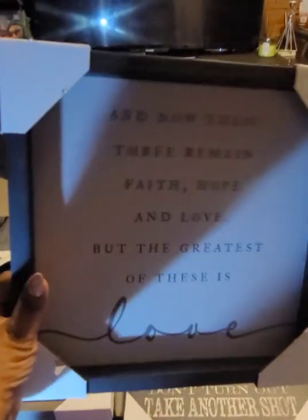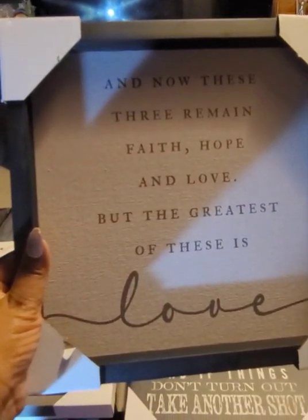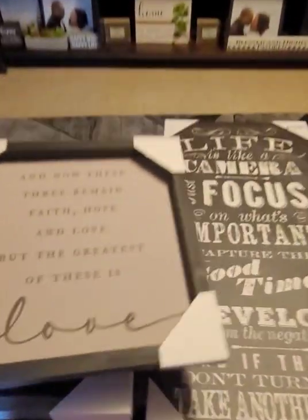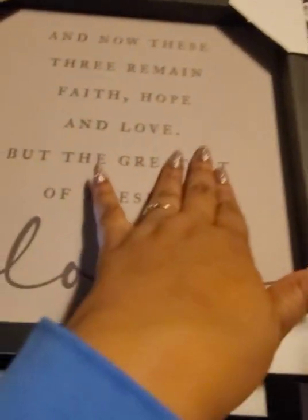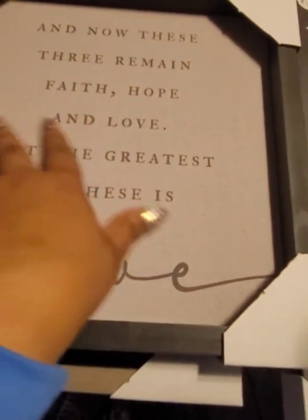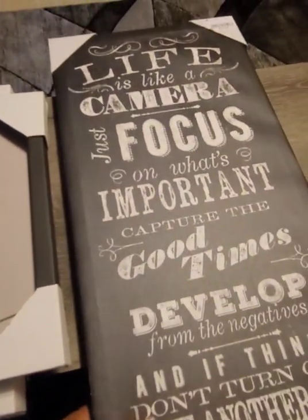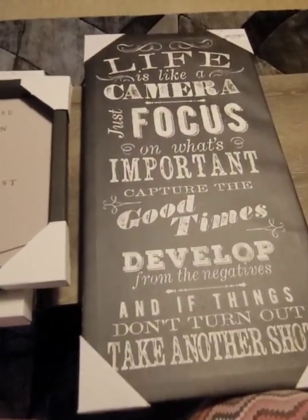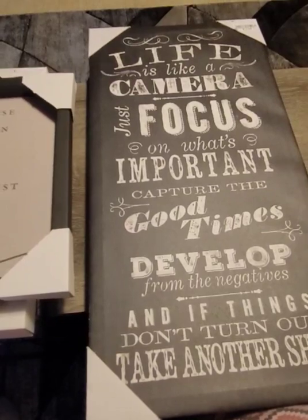And this one says, and now these three remain, faith, hope, and love, but the greatest of these is love. And it really is nice. Again, matches the home decor. And I like that this feels the texture in this too. Not that people are going to be walking up to your wall and touching it. Now, I got this to go in Mr. Fuller's area, his half of the recording area / bedroom. He loves to take pictures.